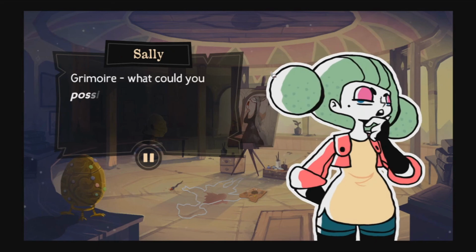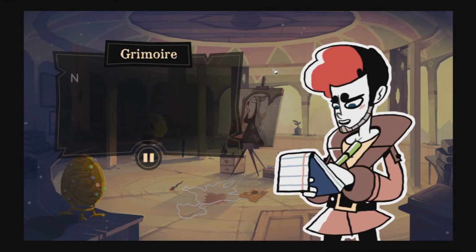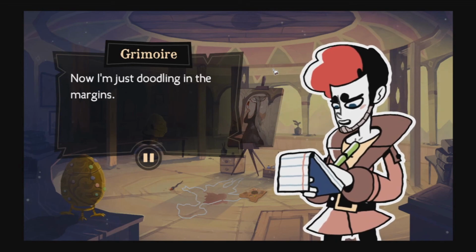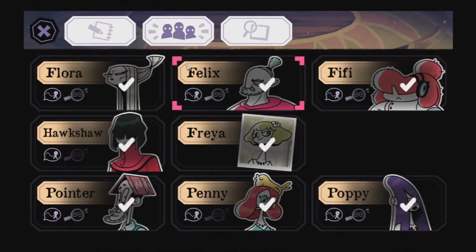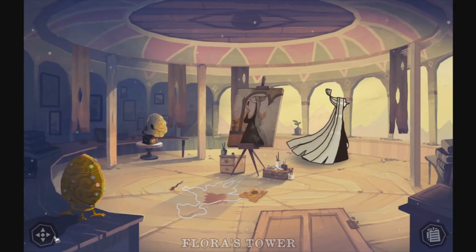Grimore, what could you possibly be writing down? Oh no, I gave up making notes ages ago. Now I'm just doodling in the margins. Alright, I'm not gonna bother with the items.